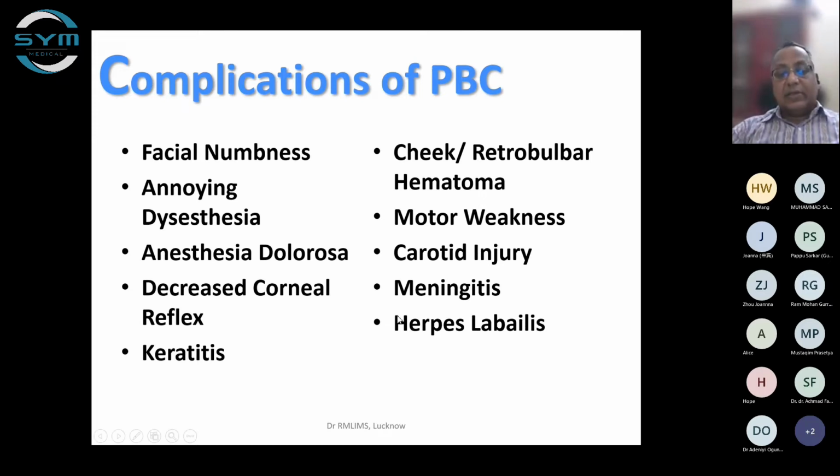One more thing which I have seen in around 0.5 to 1% of cases is herpes labialis. The eruption happens 3 days to 1 week after the percutaneous balloon compression, but it is quite innocuous. They respond very well to antiviral drugs.